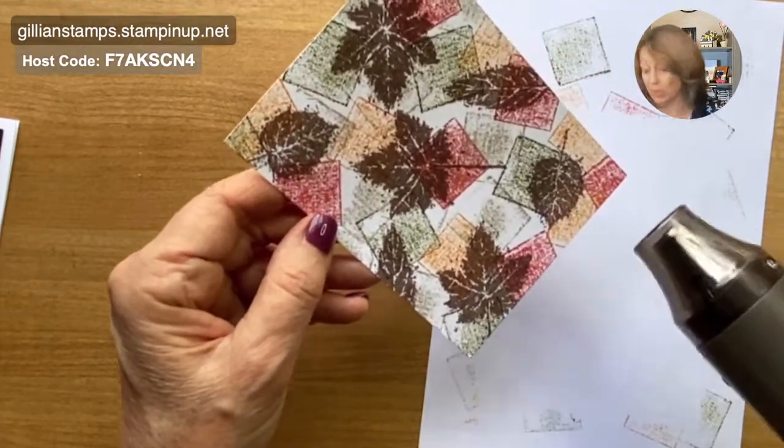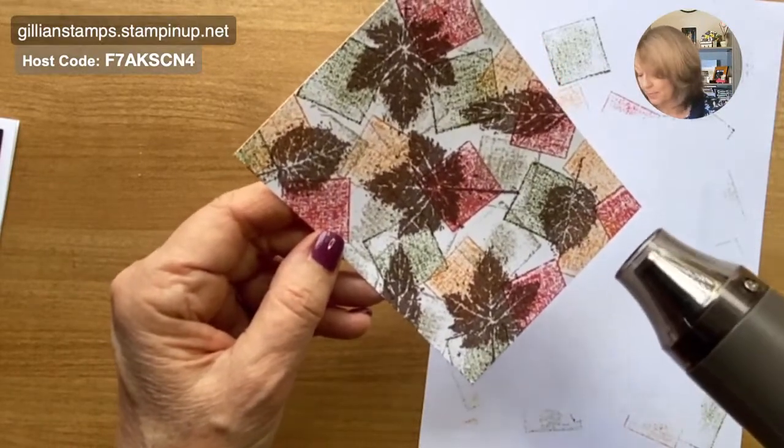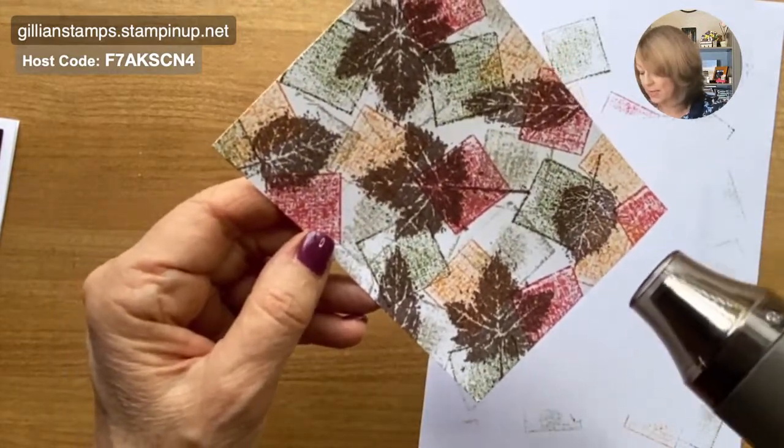I don't know if you can hear me talking while I'm embossing, but all right, so it's starting to go, if you can see that.